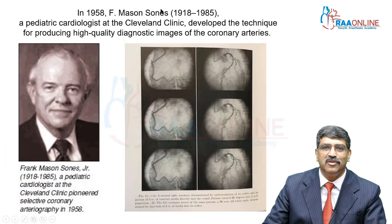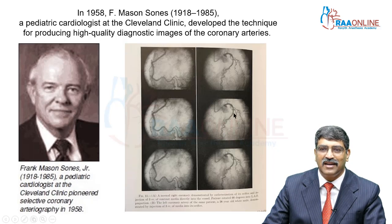But it was left to Mason Sones in 1958, and this was the first coronary angiogram where you can see the right, left and the left circumflex artery. This was the first coronary angiogram.